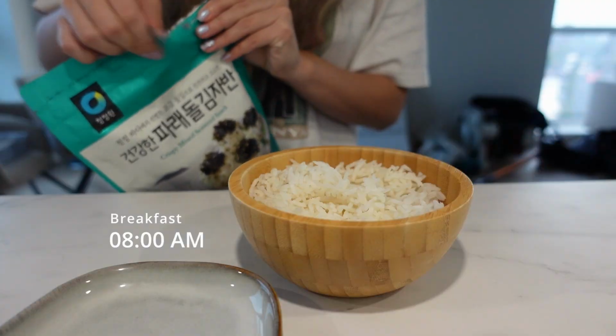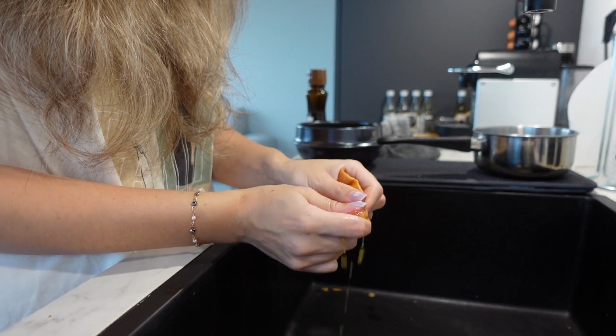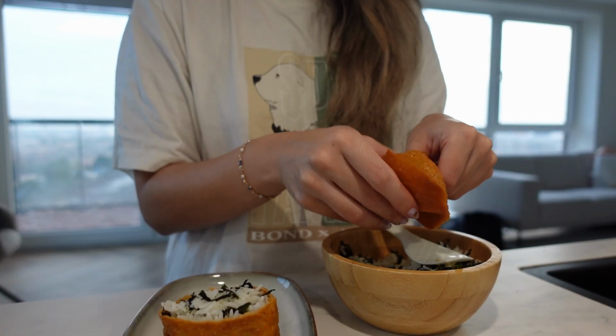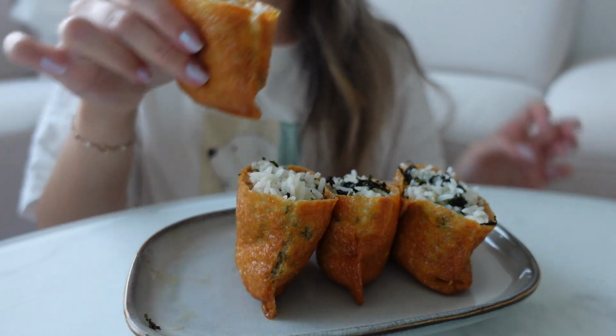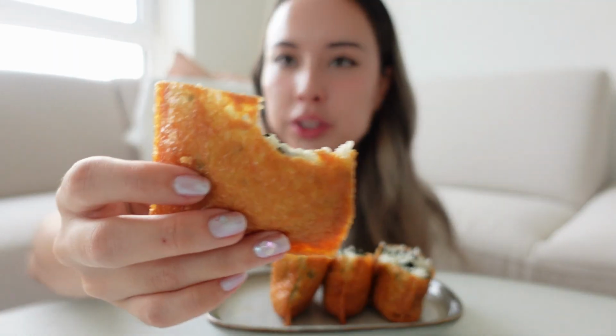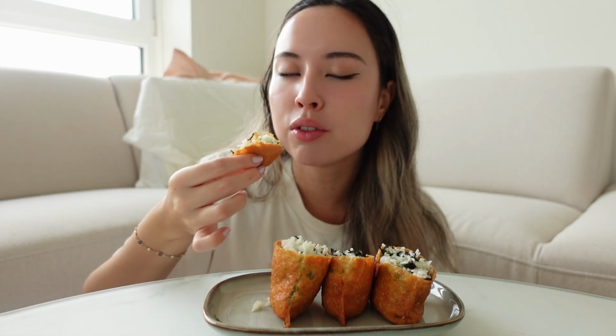To make inari sushi, I'm going to use this crispy seaweed mix, and I'm tired. Tofu skin is a little bit sweet and the seaweed is salty. After this, I'm going to make some extra to take to work for lunch.